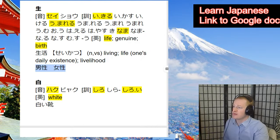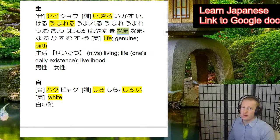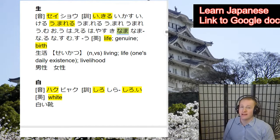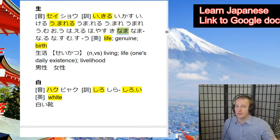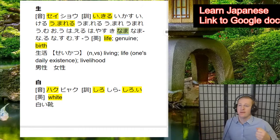All right, now the last reading that might be good to learn for this one is nama. Now, this means raw or fresh or live as well, right? So we can say nama hōsō, a live broadcast, not being edited or whatever. So basically, ima wa nama hōsō desu, all right? Live broadcast. And we can also say nama biru, okay? And this is draft beer, you know, pouring out of a tap.